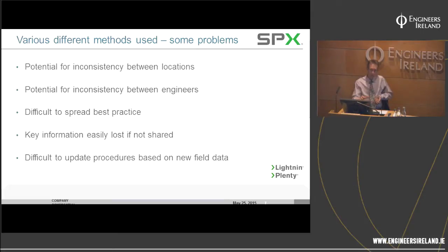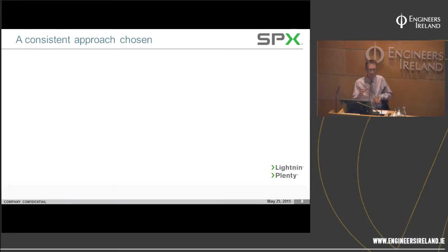But what you really want to do then is go away and make sure that doesn't happen again. And without having a more centralized, consistent mixer design philosophy, it's quite hard to do that. So that was one of the real goals of the changes we've made, was that we could fairly quickly gather data from the field and update the procedures if necessary. And the software has been written in such a way that it's quite easy to do that.